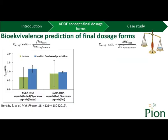After predicting the food effect from flux results, now let's focus on the comparison of different Hydroconazole formulations and predict whether they may be bioequivalent or not. First, we are going to compare the two capsule formulations. Fraction absorb ratio was calculated from in vitro flux results and from the in vivo AUC of the test and reference products as seen on this slide.